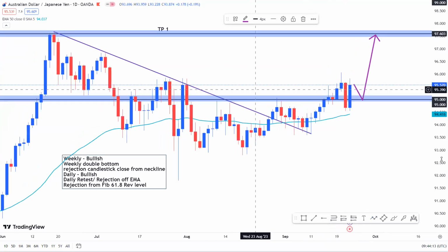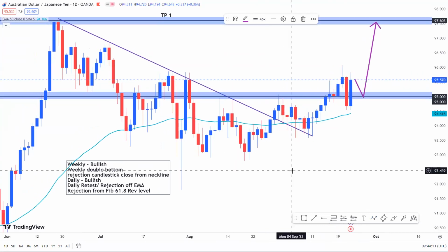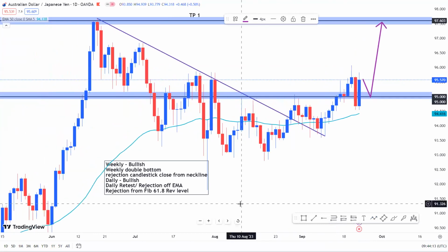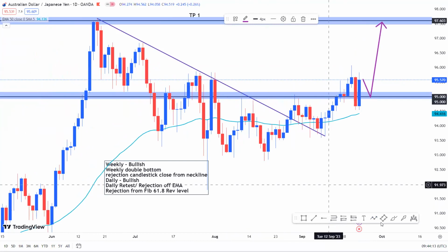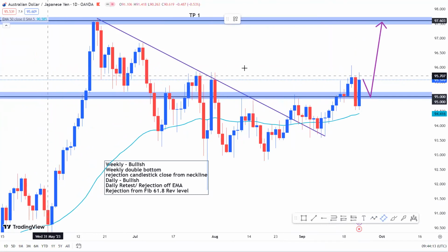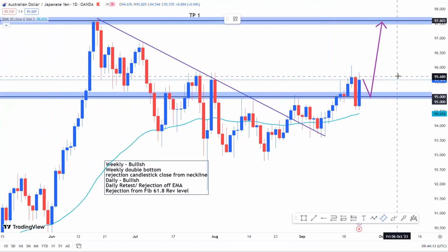And then also, because I have to plan very well, just so I don't miss out on the opportunities once they present themselves, I'm also potentially looking for price to do something else. So we have, from the daily time frame perspective, price had come into a nice daily key level.